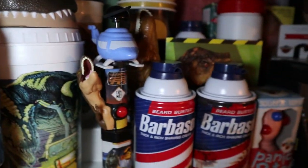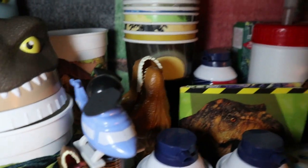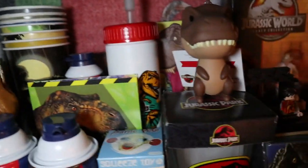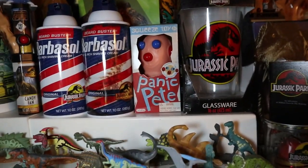There's some candy dispensers right there. I believe this does still work. I think. Turn the fan on. Nope, doesn't work. It's all right. With a fan, helicopter blade spin, T-Rex. Sucker container, custom Dairy Queen. There's a little Barbasol can back there, a little Lost World water bottle, fruit snacks back there, a T-Rex ornament again, glass, the Panic Pete squeeze toy.